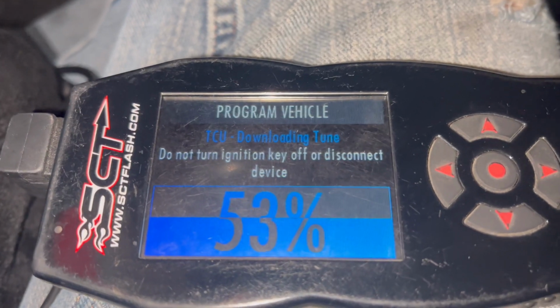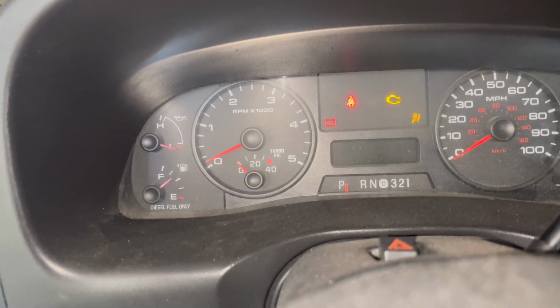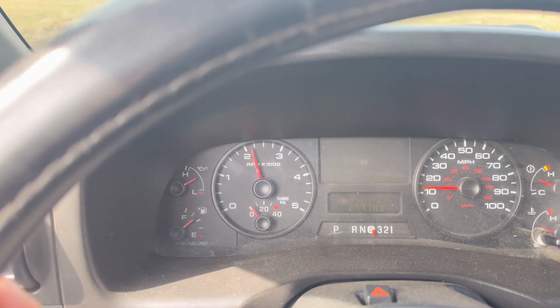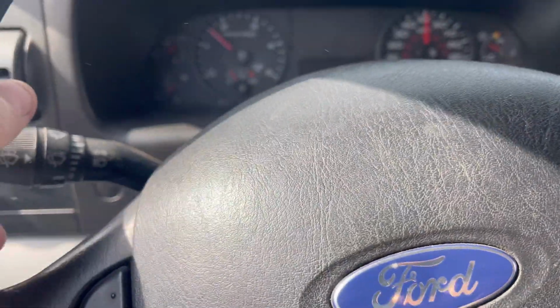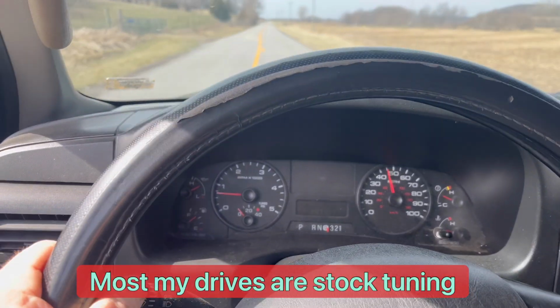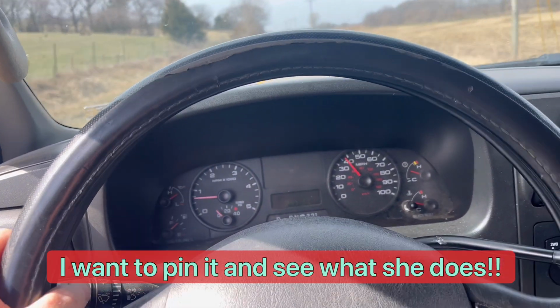Let's just see if we can't kill this transmission too. All right, there you go. Here we go. Yeah, that is some transmission killing stuff right there. I don't even like that, not one bit at all. I was about 3/4 of the way in the throttle. I was not all the way.